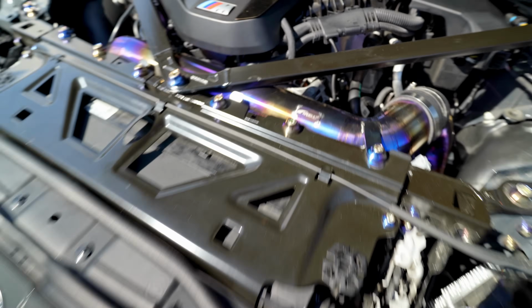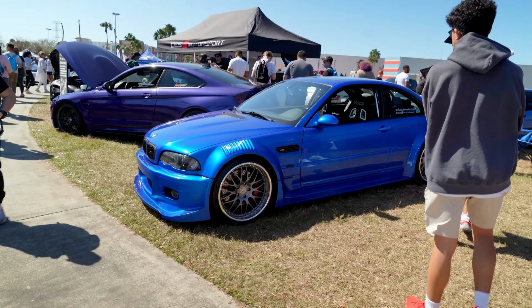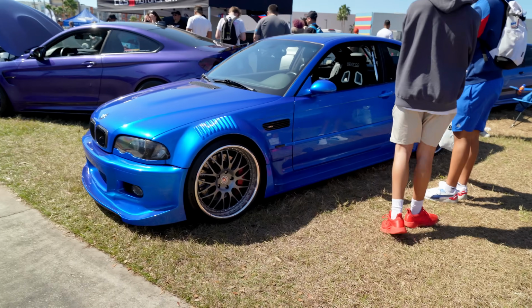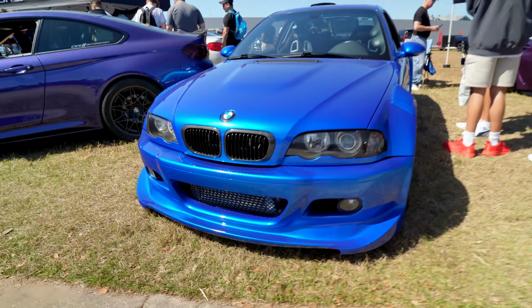Yep, from Apex Built. Dude, that E46 is epic. Look at that wide body though on HREs. Oh man, that looks really, really good.